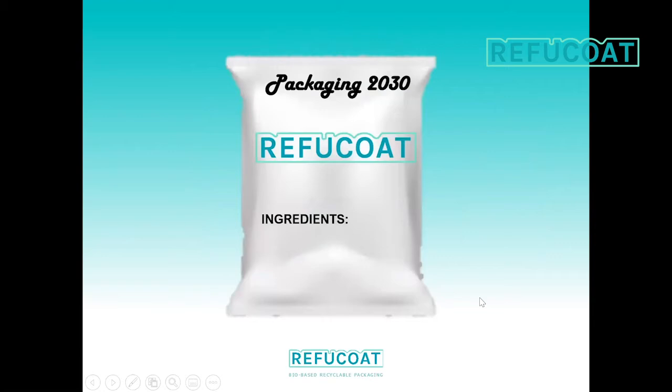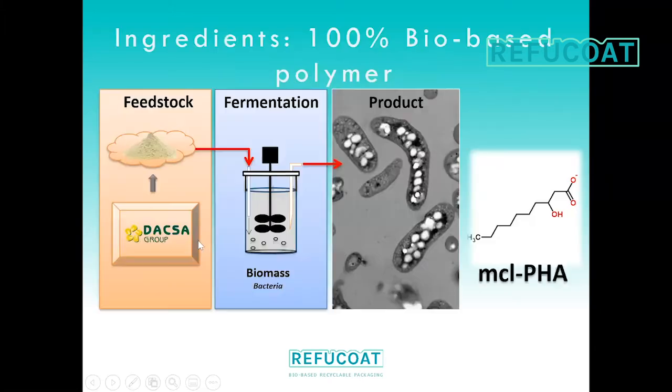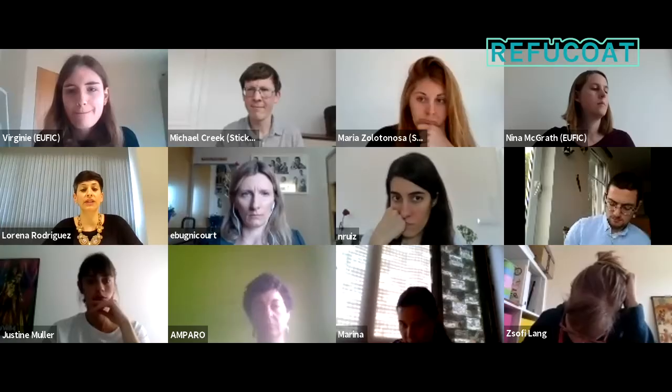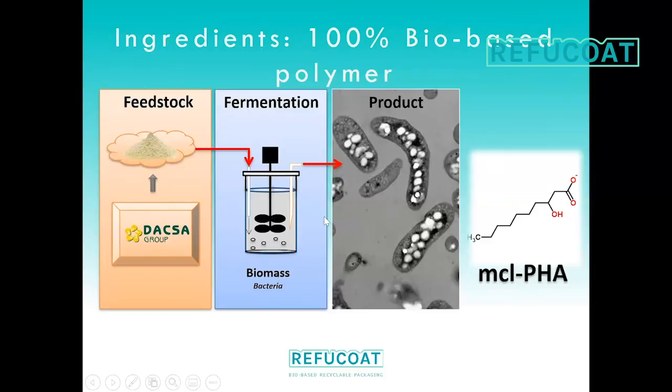Next slide. So as I told you, we have the three different ingredients. Now we will focus on what we have done in relation with the bio-based packaging. Next slide, Nina. In the project, we have been working with PHA. We have been trying to develop a new medium-chain PHA from a low-value byproduct from our partner Daxa. And our partners Tesic and Biopolis have been working on the fermentation of this feedstock in order to obtain the medium-chain PHA, which is a bio-based polymer and could also have very good barrier properties for water. So it could be a solution to be used instead of polymer in some approaches.